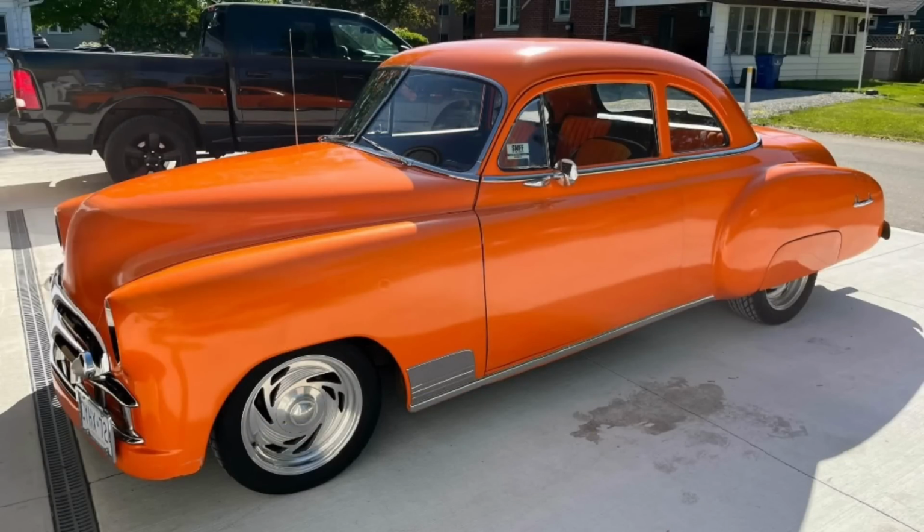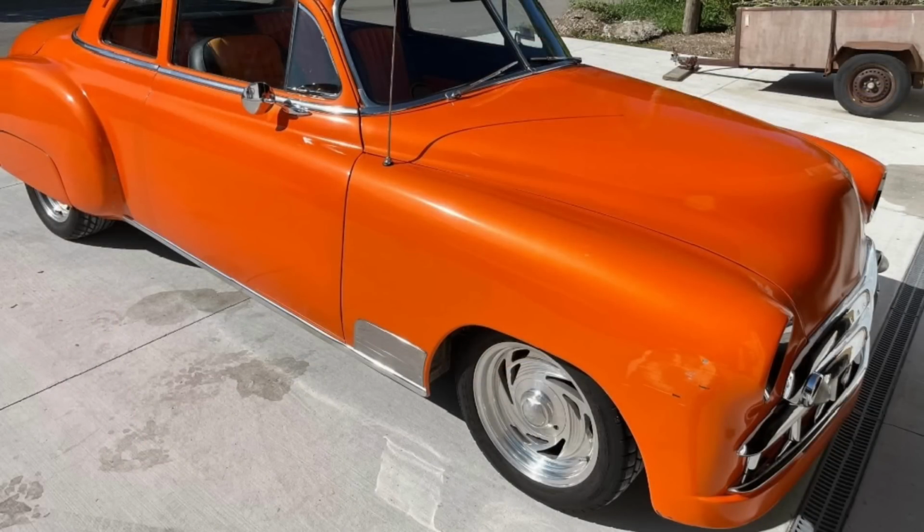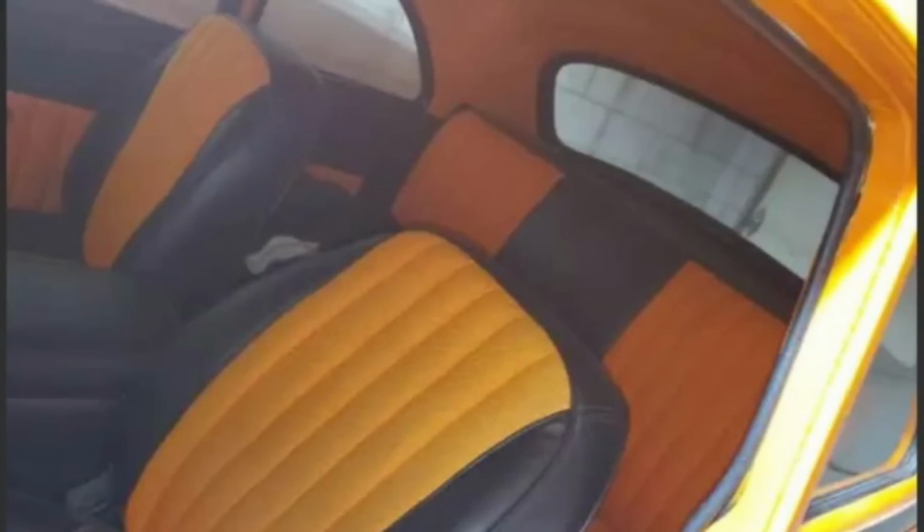It features a Mustang II front end, 4-wheel disc brakes, dual exhaust, shaved door handles, high-performance tires, and American racing aluminum wheels. Ideal for buyers looking for a classic car with modern touches and high performance.